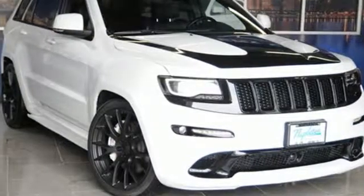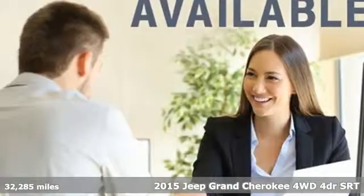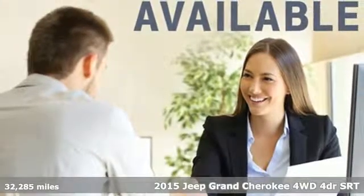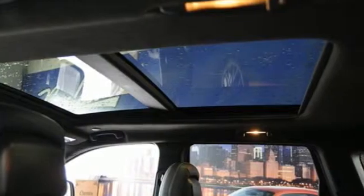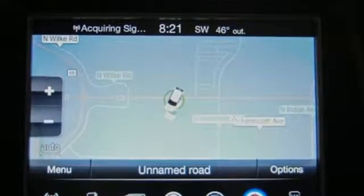Here's a 2015 Jeep Grand Cherokee. Forged from capability, bathed in luxury, this Grand Cherokee elevates your adventures. It comes with the features you need and, better yet, want.